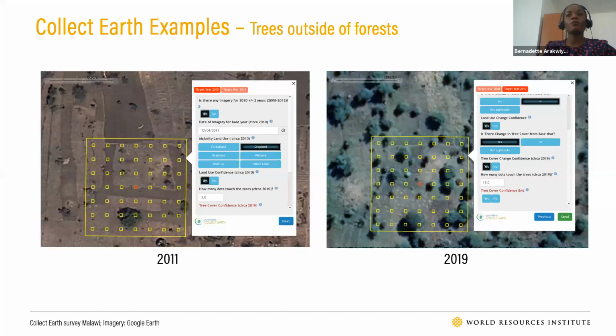Not only are we able to see the general changes in land cover, but we can also start to make estimates on tree cover, particularly outside of forest, as shown in this example from Malawi. This is one of the strengths of using the Collect Earth tool. Many tree cover assessments generally miss data on tree cover when trees are scattered or mixed with other land cover types. So we use this Collect Earth data to produce tree cover statistics to start putting a number on the status of tree-based restoration activities in a particular landscape.